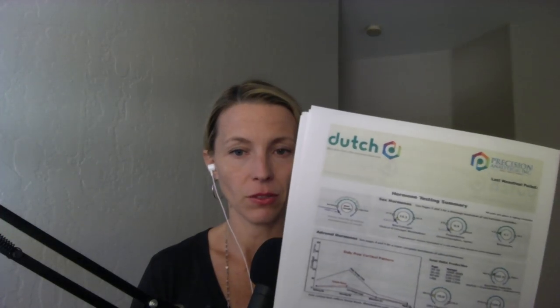So we love this Dutch test, and it's pretty long, so I'll just read you some highlights. On the first page here, we have estrogen, testosterone, progesterone, total levels. And we had a great question the other day: what if my periods are regular? Super question. There are two ways to run this test.